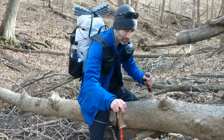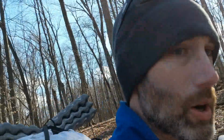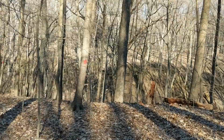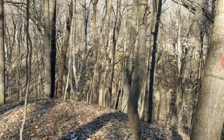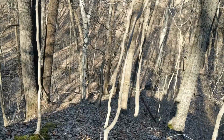No other way around this, other than sitting. All right, YouTube people, what would you do? So we're having a little debate about where to go. Now, there's an arrow pointing to the right, but there are some blazes to the left. And if we follow these blazes, it leads down to a really, really steep decline.